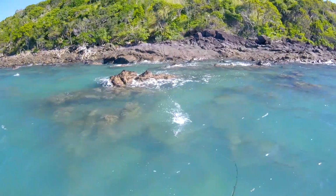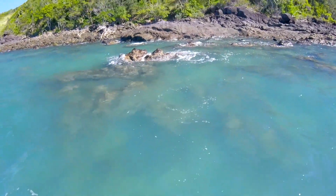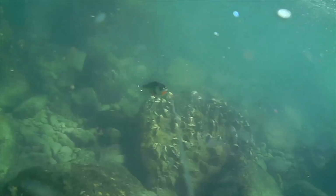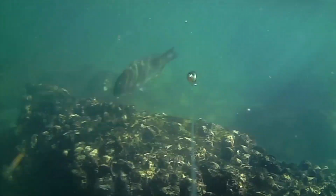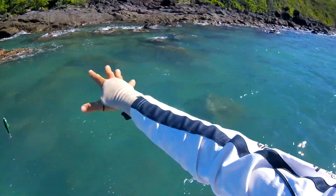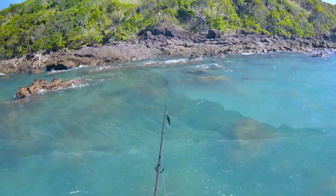That was a quick one. Oh, he had another go. Oh, I didn't even see that the first time. It was just a flash coming from the left, and then I thought he didn't want it, and he hit it again right up near the surface. That was wild. Wow. Skipping the boring bit over there with none of this structure paid off instantly. That was the next cast.